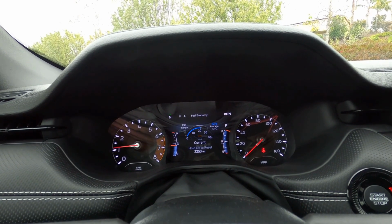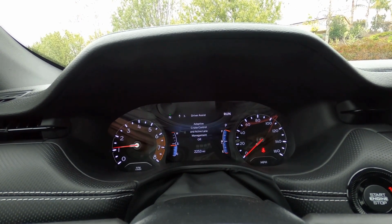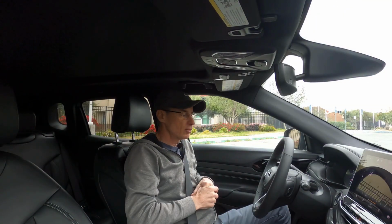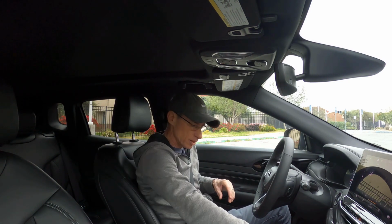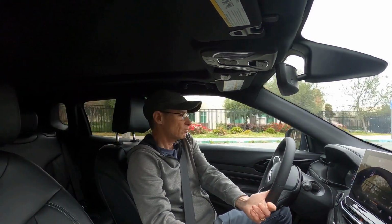Now I'm averaging about 22 miles to the gallon, which I'm kind of impressed with. I know the old one didn't do that well, and that's pretty impressive for this car, even though I know it'll do like 32 on the highway. All right, what's left? Let's go take it for a drive. We're going to take it off-road as well. You'll see that little bit of video later on. So let's get cracking. There's no modes to choose. Obviously, we're just going to be in auto. So off we go.